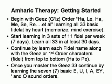Now, getting started in Amharic therapy, it's very important to begin with the Ge'ez.